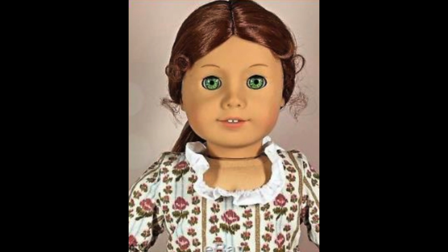And they're paired with the most beautiful red hair. I love her. She's beautiful. She's such a stunning doll. I'm sorry, she genuinely has no flaws. And, like... I'll give her a 9.5.